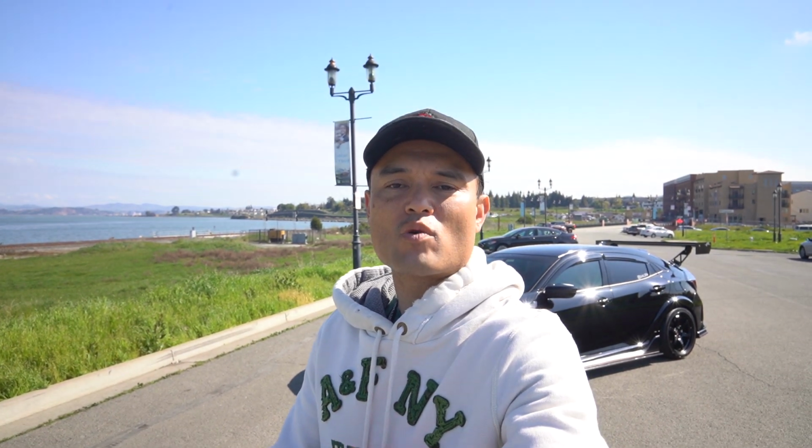Let's talk about the most common modder there is, and that is the daily driver, what most of us either started as or what most of us are doing right now. The guy that's just looking for a little more power, maybe a little more looks out of the car, and just wants to enjoy it and be an enthusiast. So here are my top 3 mods for that type of modder.